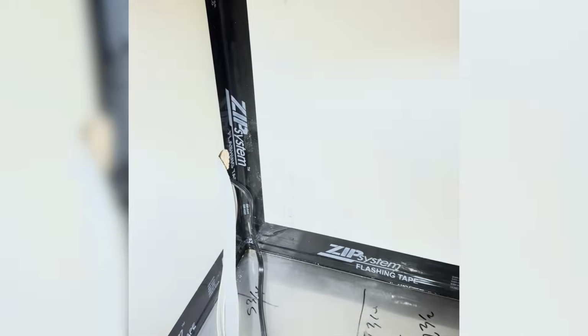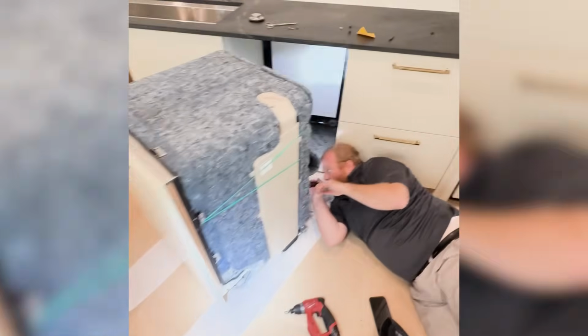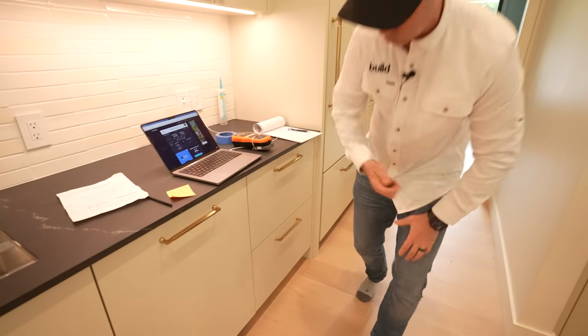Thank God I put that pan on, and look how I taped the walls. Let's see if you can see that. So if it ever spurted, it would spurt into the pan. And sure enough, the pan saved us. Josh, thanks for helping us get this thing fixed, figure out what the problem is. Appreciate it, dude. And I've got a call in for some service.